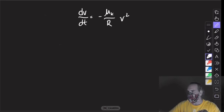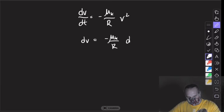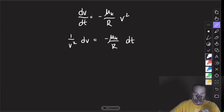I reorganized it just a little bit. Is that okay? Put the constant together and stuff like that. All you have to do is split the derivative and then collect V on the same side as dV and T on the same side as dt.